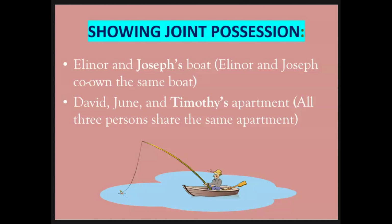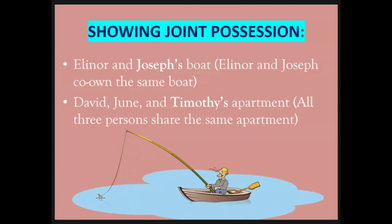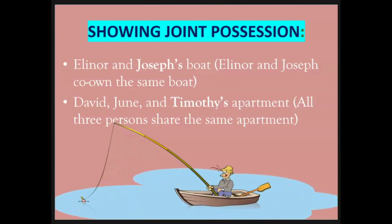For the fourth rule, we will look at joint possession. How do you go about showing joint possession? Let's say you're talking about something that belongs to two or more people. How then do you use the apostrophe? You do this simply by making the last name mentioned possessive. Let's look at the examples, shall we?